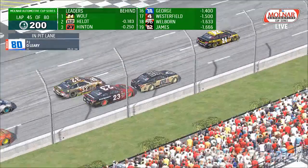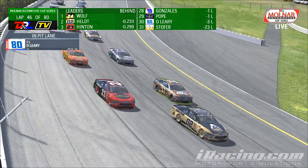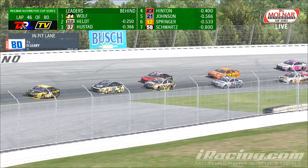You only get to run, how many laps was it at Pocono this week for an official race? Only like, was it 60? Well, it depends on fixed or open. I think open was about the same, 60 or 80. Yeah, not a very long race. And it doesn't seem long, it's 80 laps, but it is.